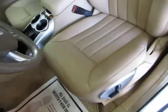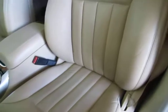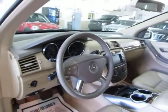Before I sit down, let me go ahead and pan over the seating area now so you can see it's in great shape without any cuts, tears, or burn holes. As a matter of fact, there's no burn holes anywhere in the seats, door panels, headliner, or carpeting. And there's no odor of smoke, so it looks like the previous owner may have been a non-smoker.